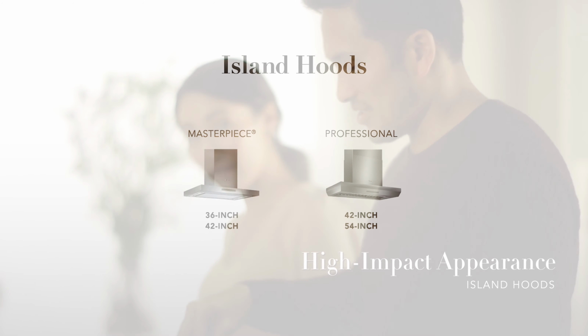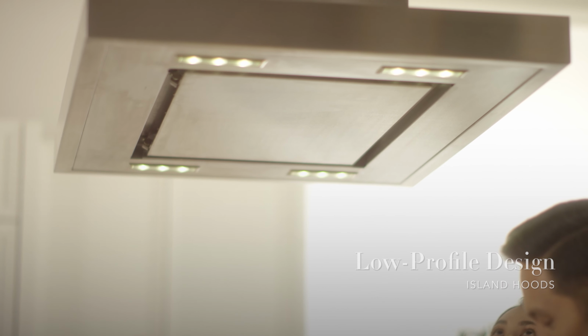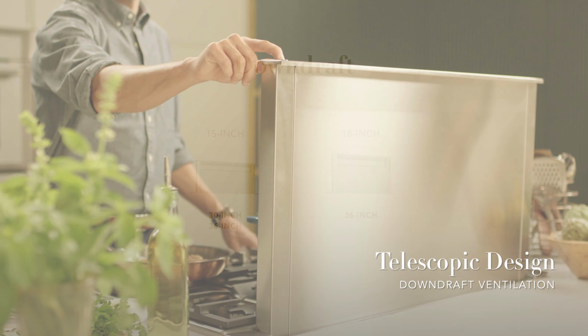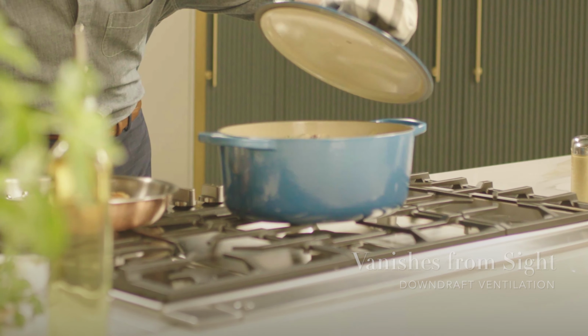Island hoods make an undeniable visual impact in your kitchen, but feature a low-profile design, so they're never in the way. 30 and 36-inch downdraft ventilation solutions make a unique choice for select cooktops. The telescopic design rises from your countertop when needed and discreetly vanishes from sight when not in use.